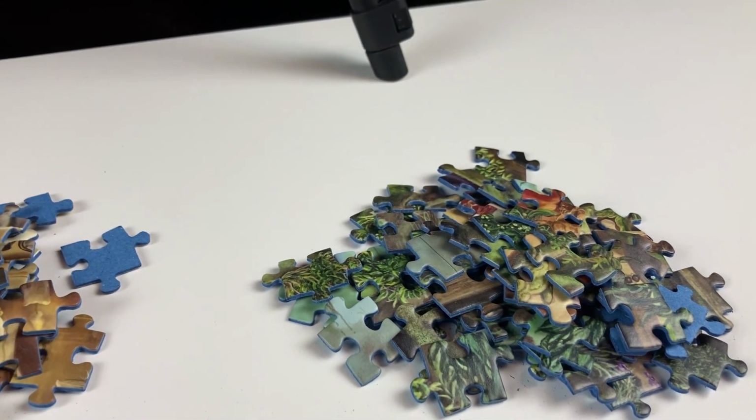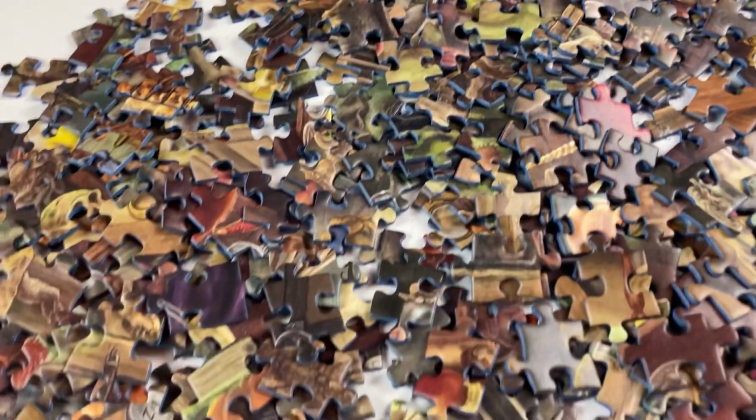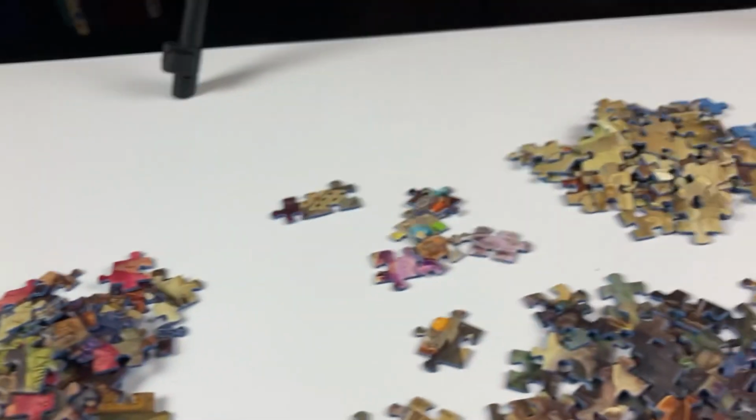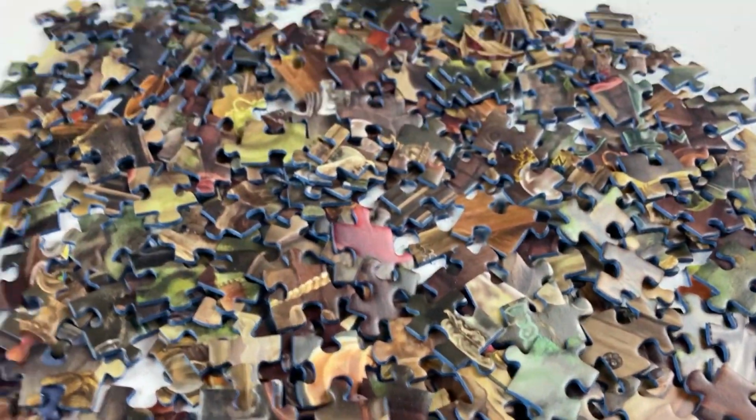So I'm going to just get on with the edge now. I mean, there's obviously still a lot of pieces here I haven't sorted, but I'm going to get on with the edge, try and piece these bits together, and then just kind of pop the rest in as best I can.